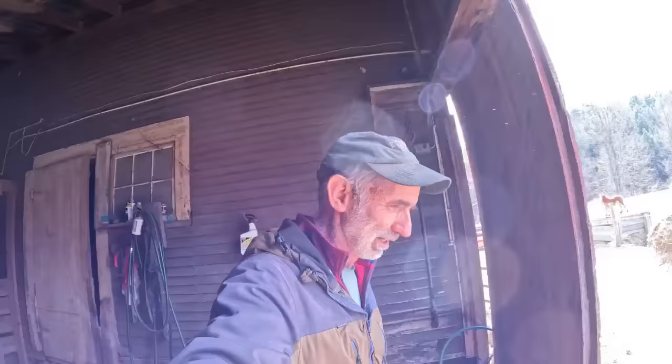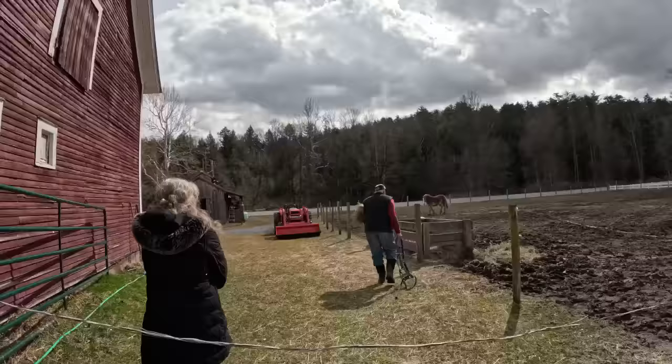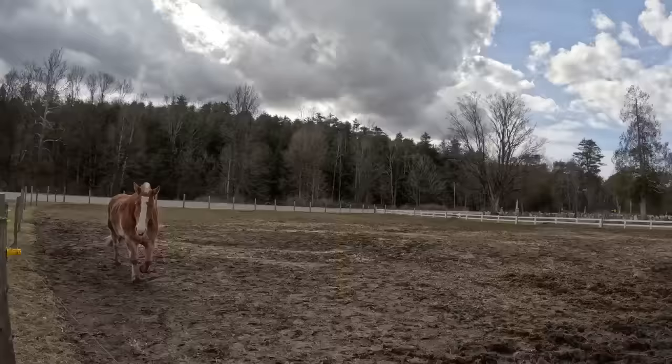So we have been here quite a while and messed up a lot of George's day, but I'm so glad we came. Before we leave, we need to get a horse in, because you guys have come somewhat to watch horses, and so George is going to get one of his at least inside. So George, what's this one's name? This one's Badger.